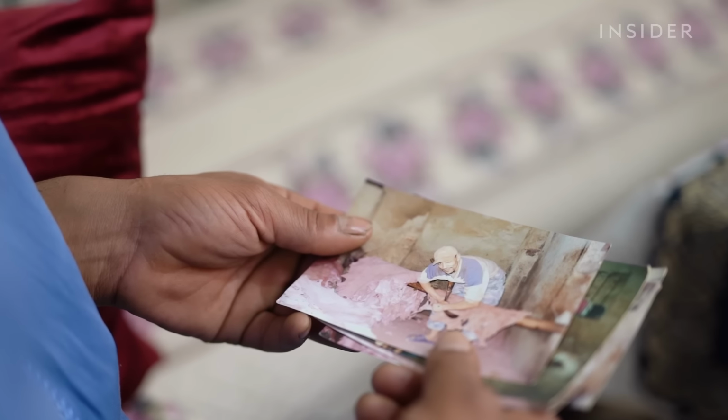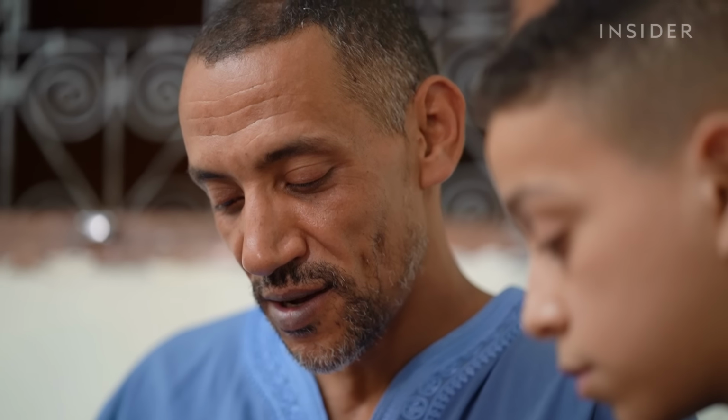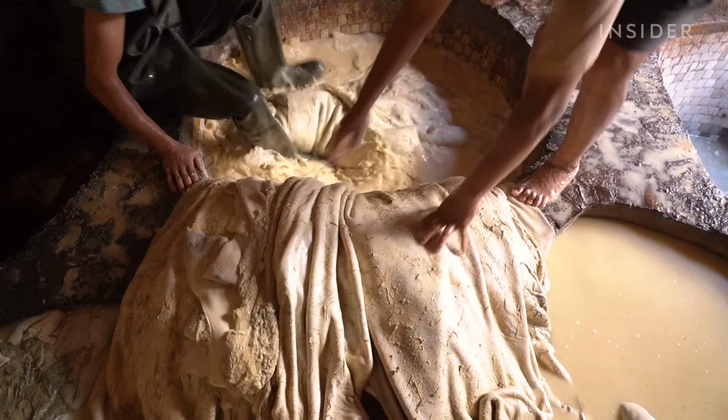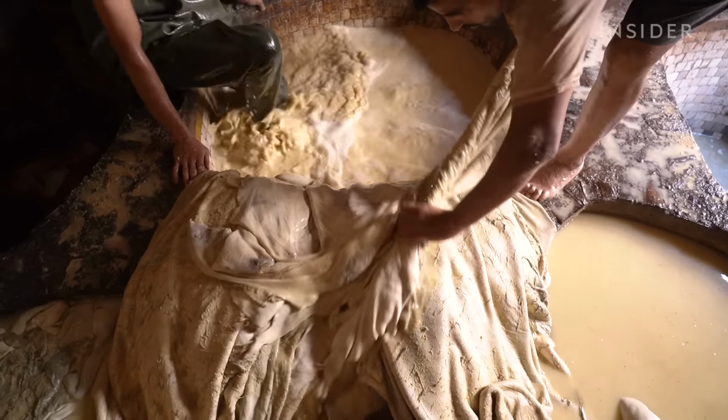Adil knows how difficult this craft is, but he doesn't believe traditional tanning should end. Instead, he hopes conditions will improve for the next generation of tanners.